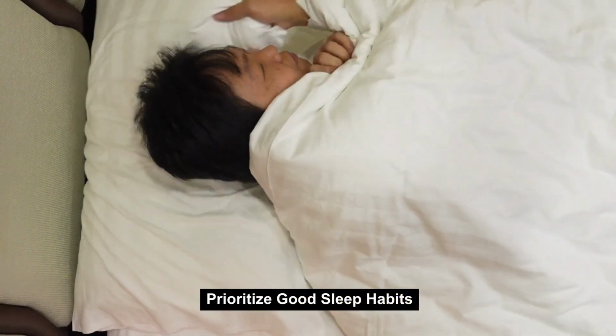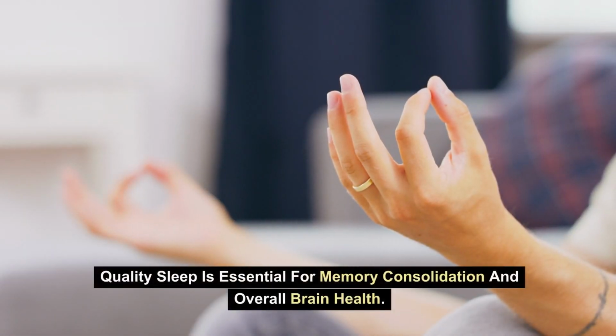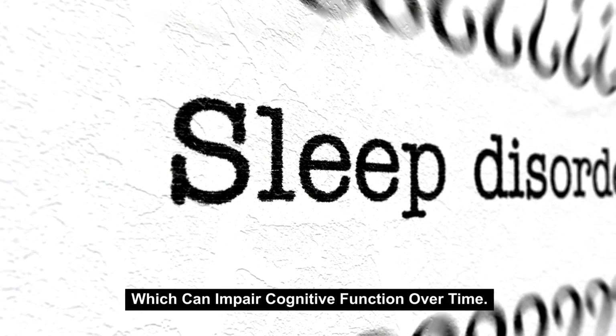Prioritize good sleep habits. Quality sleep is essential for memory consolidation and overall brain health. Aim for 7 to 9 hours of sleep each night and address issues like insomnia or sleep apnea, which can impair cognitive function over time.